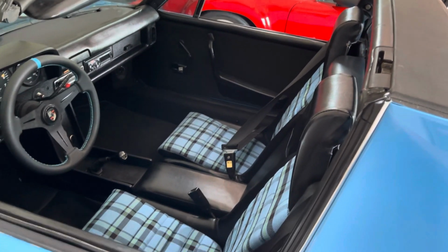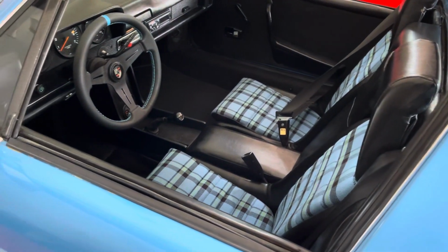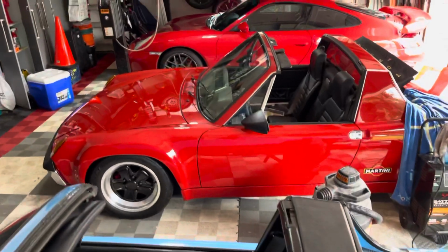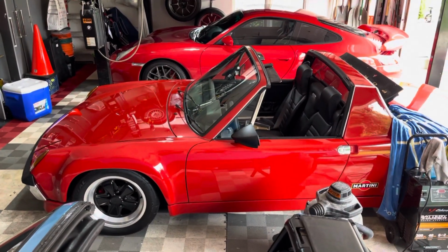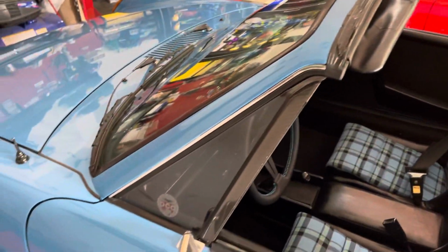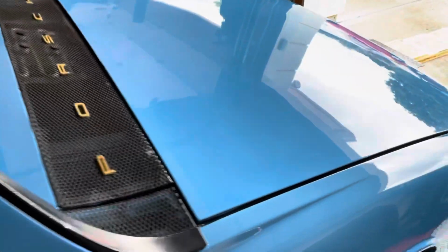I wasn't planning on selling this car. This was going to be a forever car, but then I had a chance to buy that one, a friend of a friend type thing, and couldn't pass it up. So this is a great car. I'm going to miss this little car. Whoever gets it, I think you'll really enjoy it.